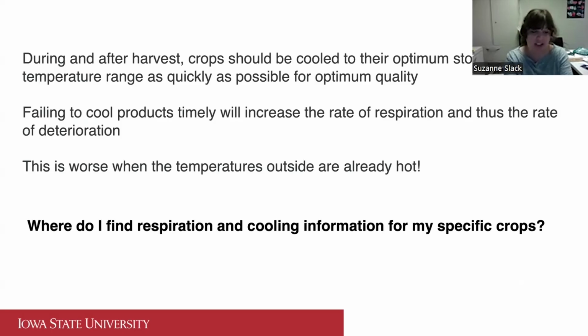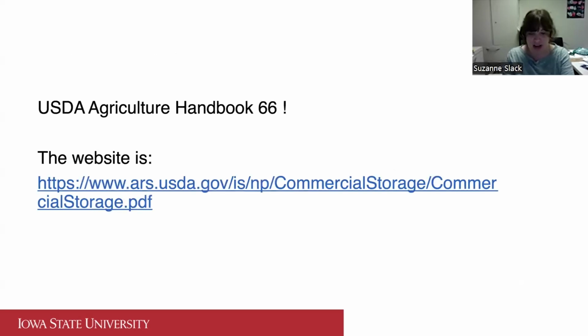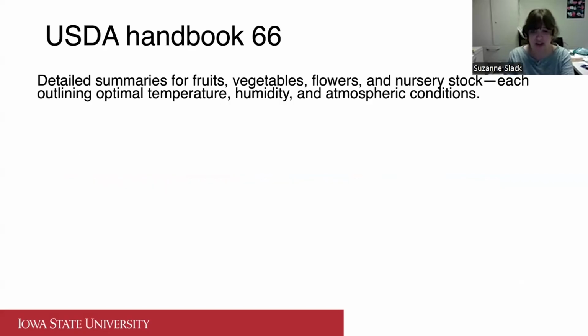So the next question I usually get is, well, how do I figure this out? How do I find respiration and cooling information for my specific crops? And I got you there too. So this is the USDA Agricultural Handbook number 66. Starting from the early 1900s, the USDA has been putting together all of these different agricultural handbooks. And 66 is the commercial storage handbook. It has, I think, 138 crops listed in it, all of which grow in the United States. And it'll tell you everything you need to know about how to store these crops.